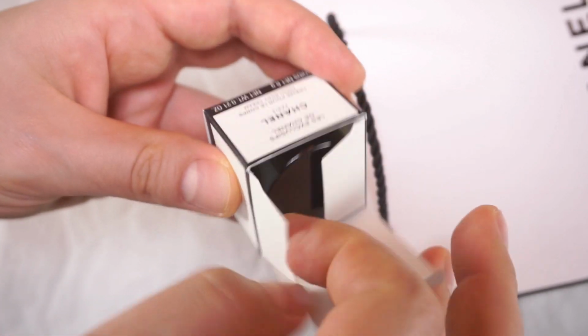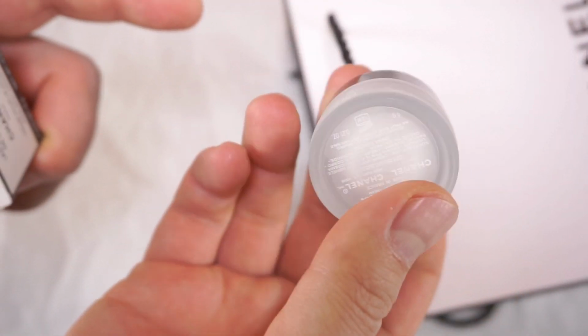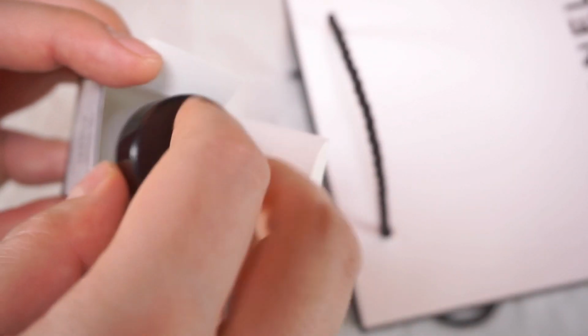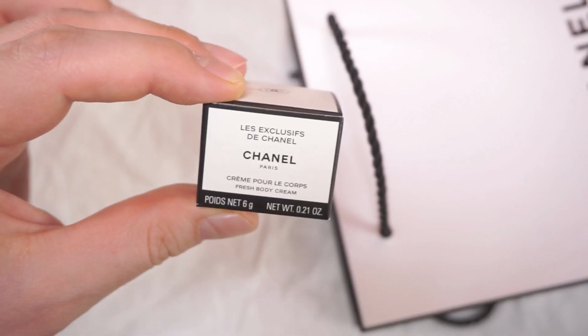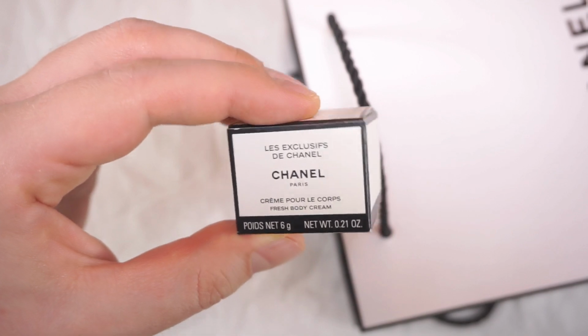Cream. Doesn't even have a Chanel logo on it. This is basic. I mean, but the cream is supposed to be super good. I tried it a couple of times. I'm just not a big fan of these creams in general. They're supposed to enhance, or prolong, the smell of the Les Exclusives fragrance you're using.